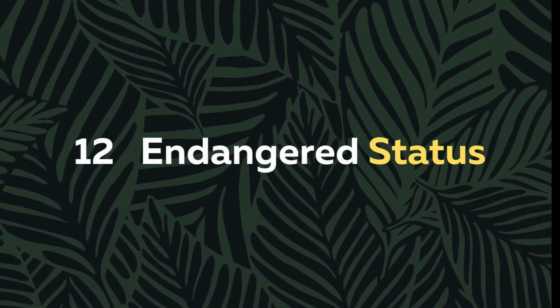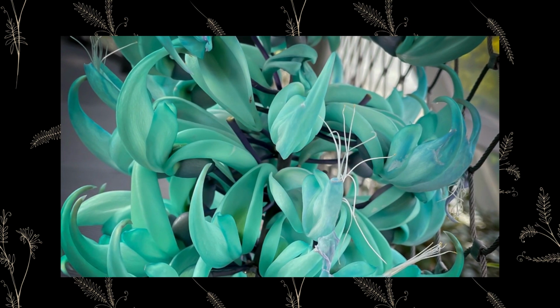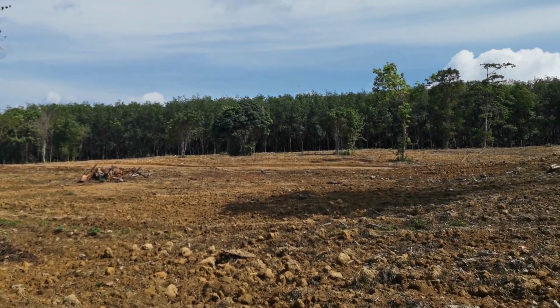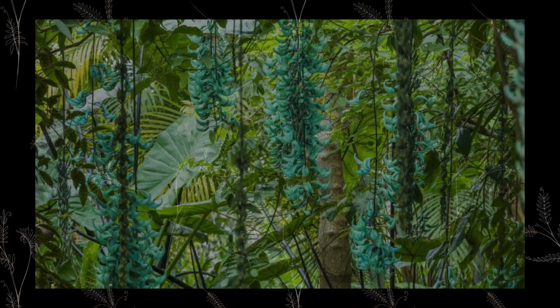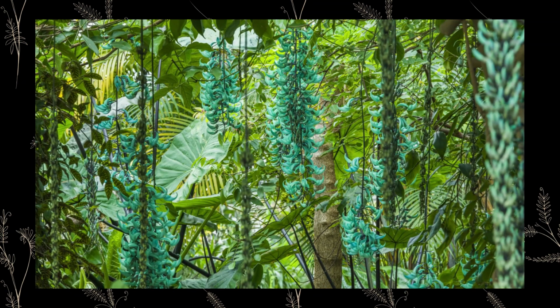12. Endangered status. The green jade vine's status as a vulnerable species underscores the importance of conserving its natural habitat. The destruction of rainforests in the Philippines, primarily due to logging and agriculture, poses a significant threat to its survival. Conservation efforts aim to protect not only the green jade vine, but also the entire ecosystem it depends on.